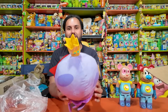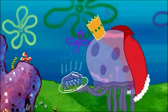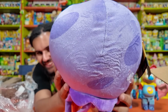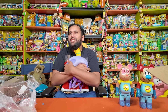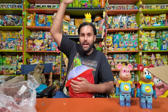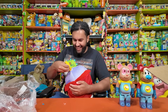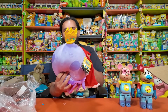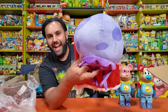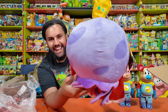This is Snyderia Rex. Yummy. We've got this King Jellyfish. He's so squishy too, with the removable crown. I'm officially, with the license crowned and all, King Raptor. This is his off shift when he's just a jellyfish, a big jellyfish guy. But then when it's about his business, it's about his work shift, he's the king.